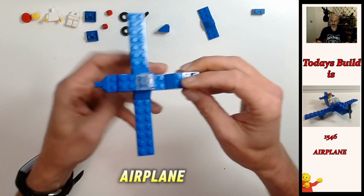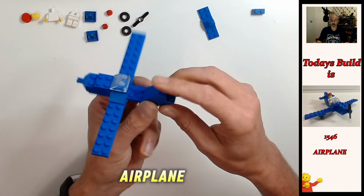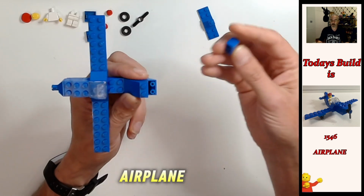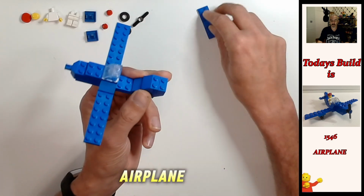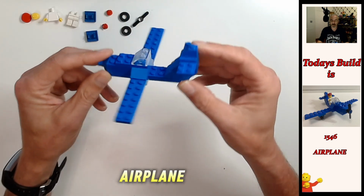We're going to finish the tail off with another 2x2 sloped brick just on the side there, and now we have this open 1x2 area. That's for our 1x2 blue brick, like that. That's our tail finished. Just going to finish off with a tail plane and pop that across there, and that's basically the plane done.